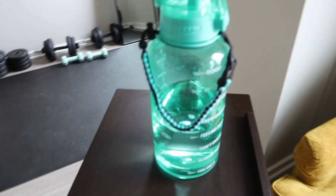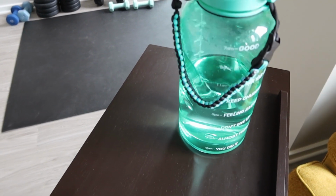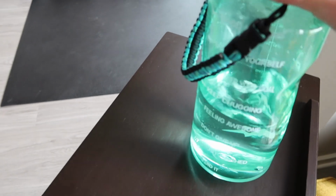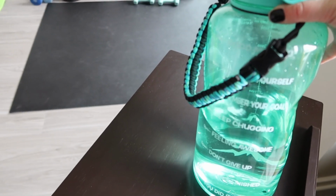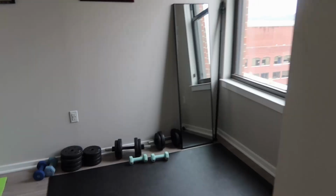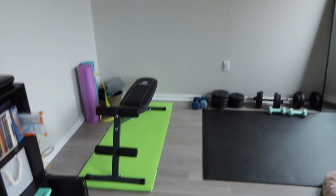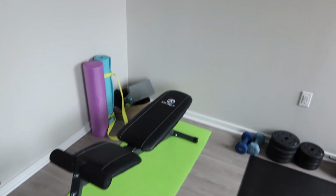I've been working on drinking a gallon of water a day, so I found the easiest way for me to do that was just have a gallon of water sitting around that I work on drinking. This is the pride of my apartment, I would say. This is my gym area.